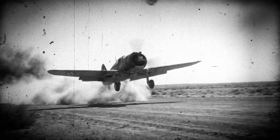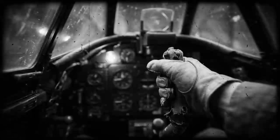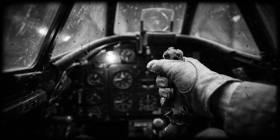But the evidence suggests that the Army was looking at the wrong numbers. They were obsessed with top speed. In 1938, the doctrine was pursuit. The job of a fighter was to catch enemy bombers. Speed was God. The P-36 topped out around 300 to 310 miles per hour. The P-40 could do 350. The P-51 could do 440. By that metric, the Hawk was a turtle.